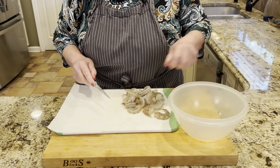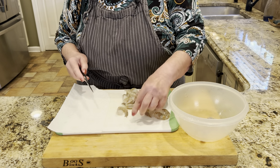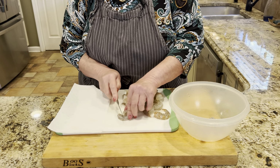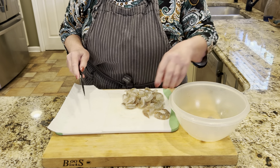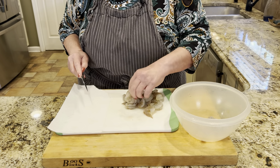So, I'm just going to put them back in the bowl that they just came out of. This guy's going to get a 2. This guy is going to get into 2. And you can make it smaller or bigger, however you want. I like to do various sizes. So sometimes you get a big bite, sometimes you get a smaller bite, but there's plenty of shrimp to go around.